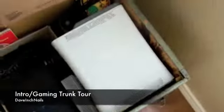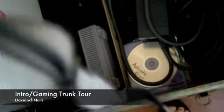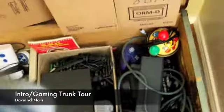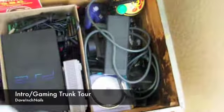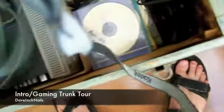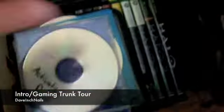360, the fabulous modded 360 courtesy of Retro Basement. Those guys are awesome. Might be ordering another one pretty soon. This is the only part where it doesn't really fit in the chest very well. But, you know, my Xbox and GameCube, I have the 360 now, so I don't even bother with the GameCube now. I mean GameCube, what am I talking about? The original Xbox.